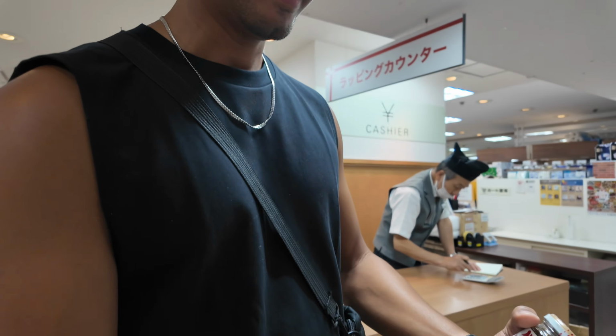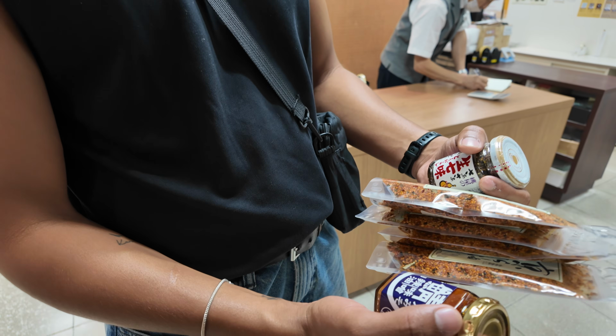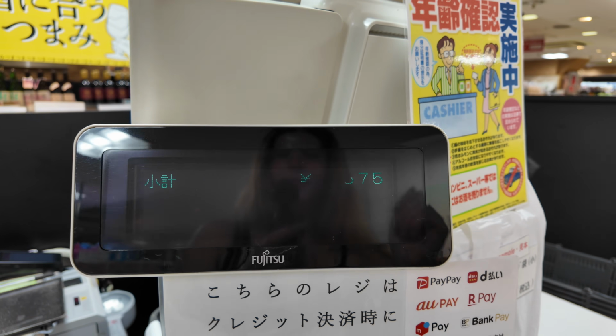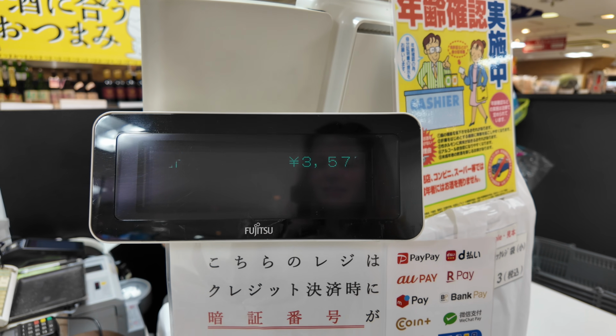This is our haul right now. 4 furikake seasonings, 1 other seasoning, and this is like a chili oil. Well, our total purchase is 3,575 yen. We got enough to last us for about a year and a half, and we got some souvenirs for our friends as well. Great haul here.